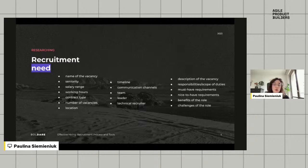We also are interested in what are the benefits of the role and challenges of the role. This also goes to our job posts, but we can speak about those things with the candidates during the recruitment process, so they know what they are signing up to, and whether those challenges, for example, don't scare them. Of course, this is just the basic, and sometimes we need to delve deeper in some of those things. But once we have this research done, we can put together a profile of an ideal candidate with all of the skills that we need to check during the recruitment process, the must-haves, the nice-to-haves, and then having that profile, we can start thinking what recruitment process flow would suit best to check those skills and requirements.